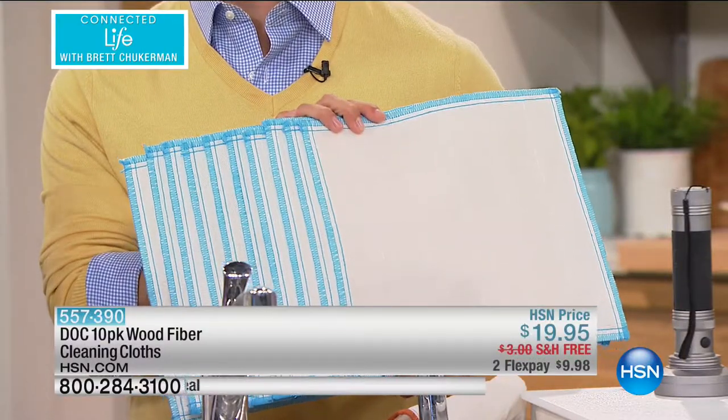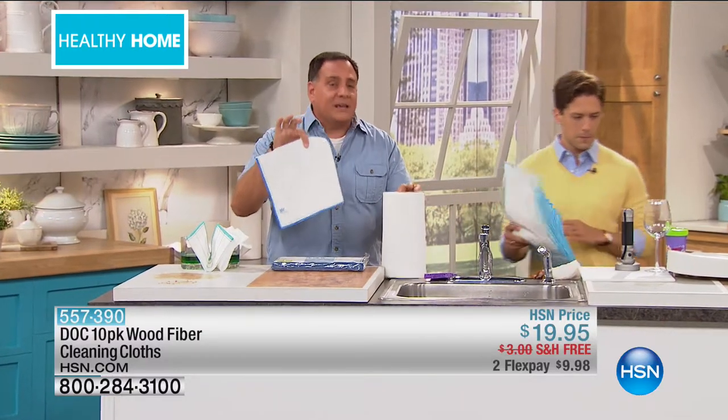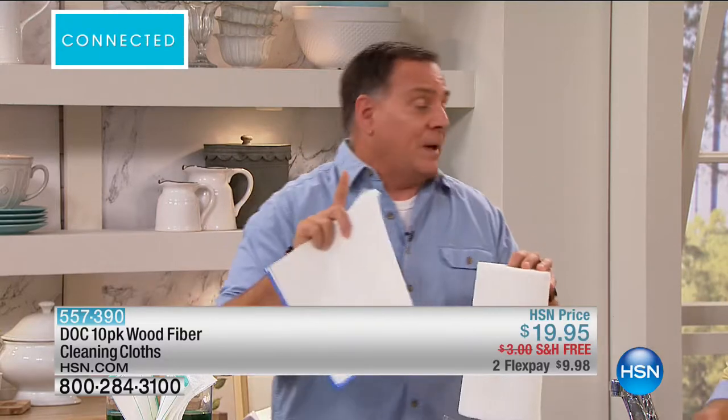They are, and here's the thing. As you said, they're made out of wood fiber. It's not wood pulp, it's wood fiber. One of these equals 75 of these. So you've got enough to replace 750 rolls of paper towels. That's quite a bit.